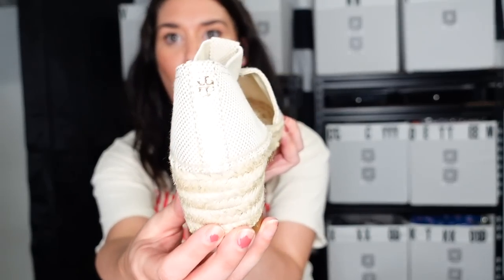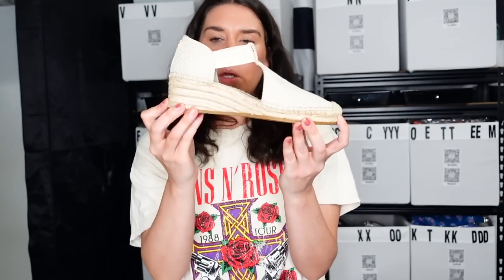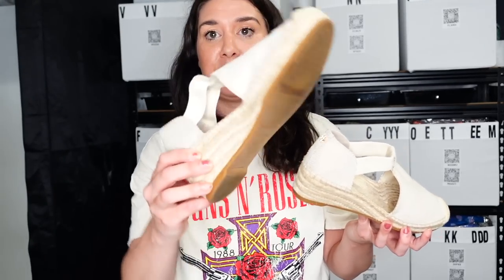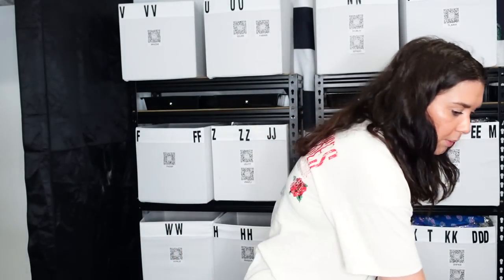Tory Burch. I had these listed for like 100, I think. These are a 7.5. That's my size. I tried them on. They are too tight, so these run small. My toes feel crunched, and I'm a true 7.5, but I do have long toes, so maybe that's why. I feel like a 7 would be perfect, but these are in fabulous condition. They're flawless. I think they retail for like $200, so I have them listed at 100. We'll see how they do.